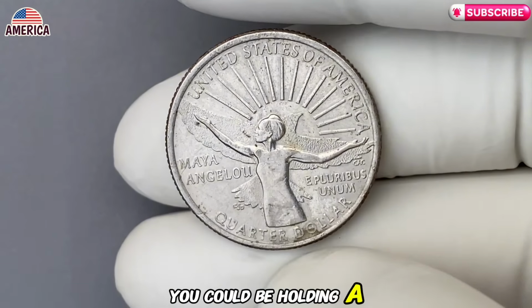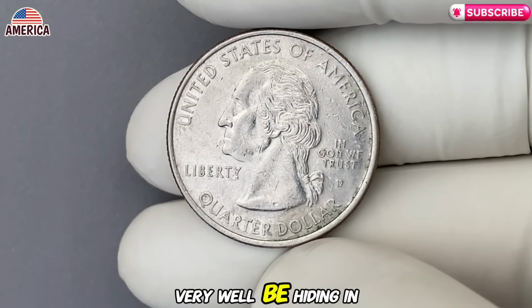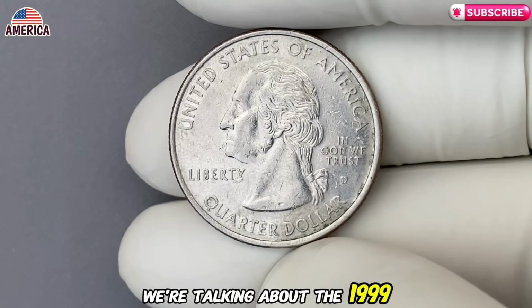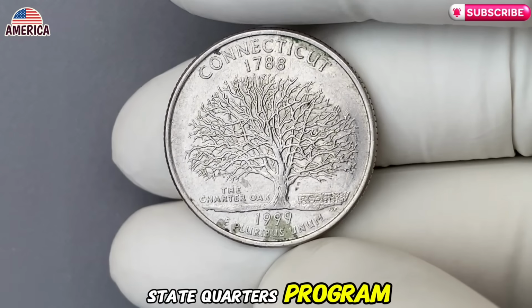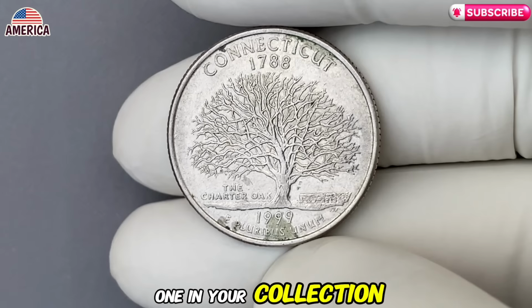You could be holding a rare and valuable piece of history. Top 7. We've got a coin that could very well be hiding in your collection, and it might just be worth a small fortune. We're talking about the 1999 Connecticut quarter dollar, part of the iconic 50 State Quarters program. While many people might overlook this coin, trust me, if you've got one in your collection, you'll want to pay close attention.